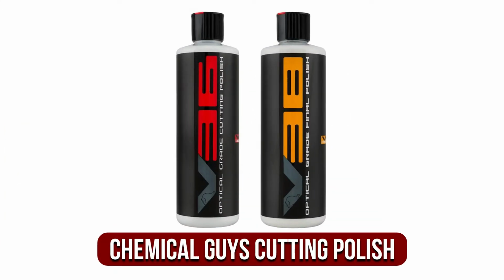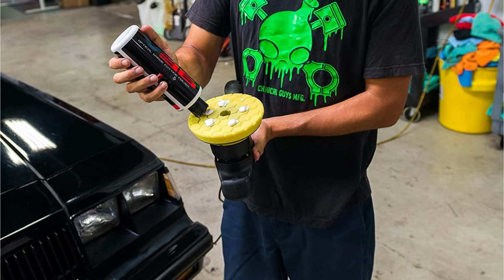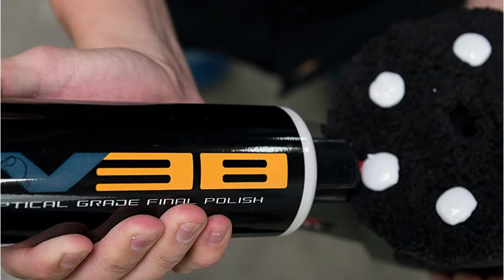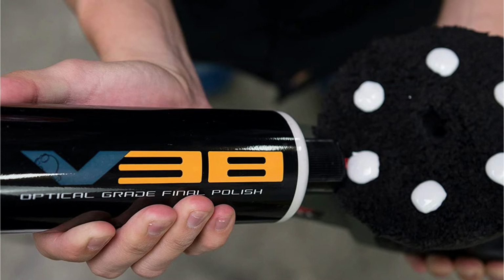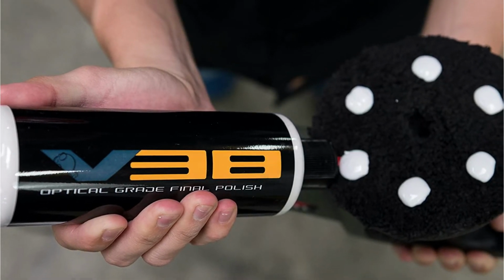At number 3 on our list is the Chemical Guys Optical Grade Cutting Polish. The Chemical Guys Optical Grade Cutting Polish and V38 Final Polish is a great way to get some of the most popular standard car polish and cutting car polish in one product. It gives you great results. It's a powerful product that can get rid of the small scratches that show up on your car's paint. The ultrafine V36 cutting polish removes a wide range of blemishes from the paint, from moderate to heavy.